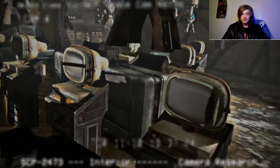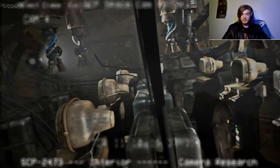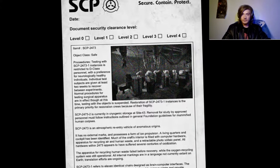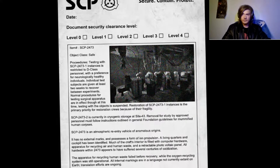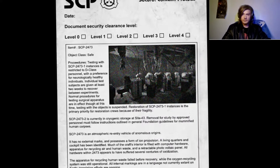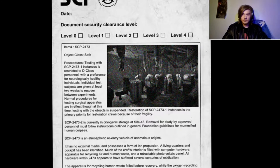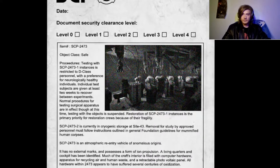SCP-2473 is currently stored in Hangar 37 of Site 43. Efforts in restoration and reverse engineering of the object are ongoing. Normal procedures for delicate artifacts such as those found within it are in effect. Exposure of SCP-2473's photovoltaic panel to sunlight is required for no less than 4 hours daily. Testing with SCP-2473-1 instances is restricted to D-class personnel, with a preference for neurologically healthy individuals. Individual test subjects are given at least 2 weeks to recover between experiments. Normal procedures for testing surgical apparatus are in effect, though at this time, testing with the objects is suspended. Restoration of SCP-2473-1 instances is the primary priority for restoration crews because of their fragility.